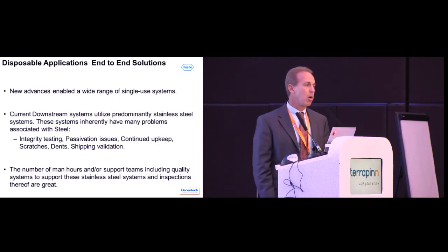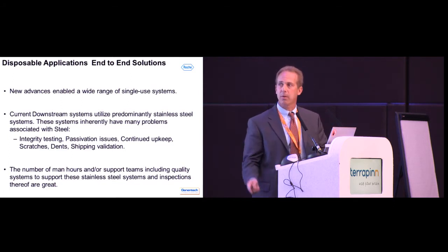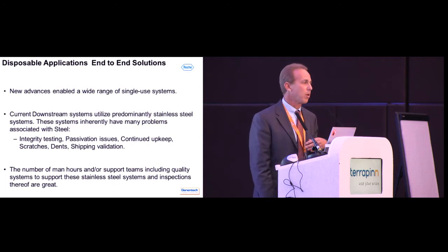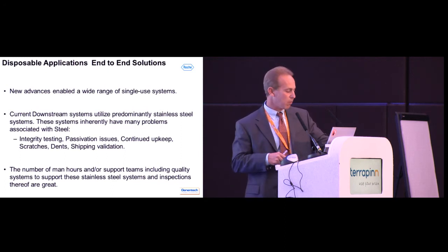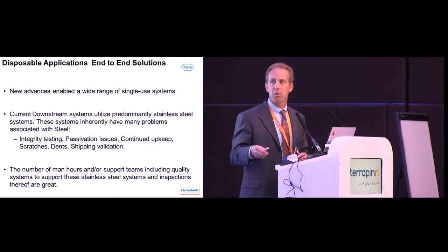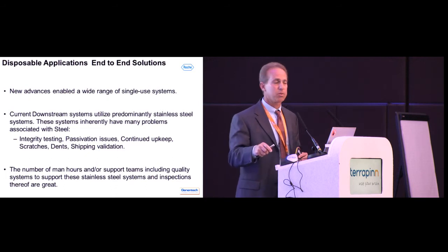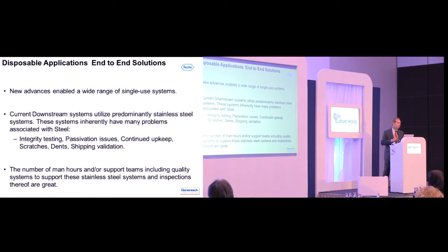So we all know, and we've seen today, some examples of end-to-end applications. Those applications offer a lot of opportunities. Specifically today, I want to speak about downstream systems that are usually in stainless steel, but now we're starting to see some very good ROIs, very good NPVs, and very good examples and rationale for moving to disposable applications versus steel. Some of the things that you normally would move away from when you go to disposable, for example, are integrity testing, passivation, continued upkeep, preventive maintenance, scratches, dents, shipping, and validation. I will speak specifically to that in the case study. As well, we know a number of man hours are saved by using disposable implementation.